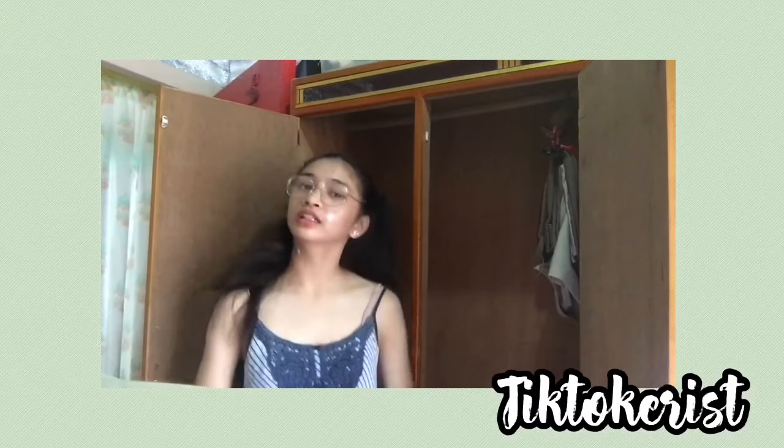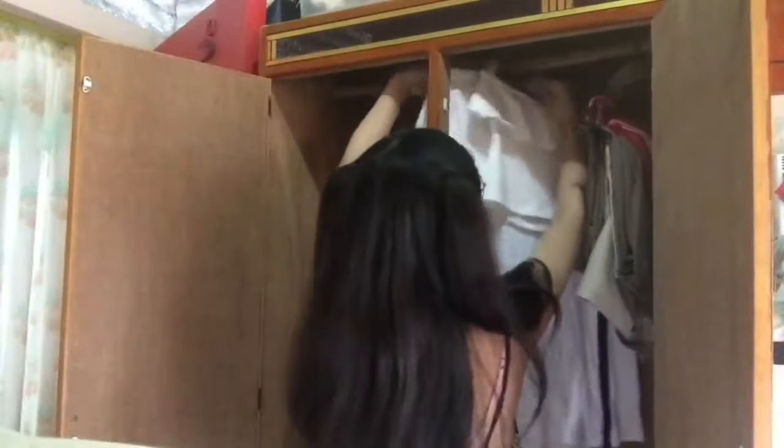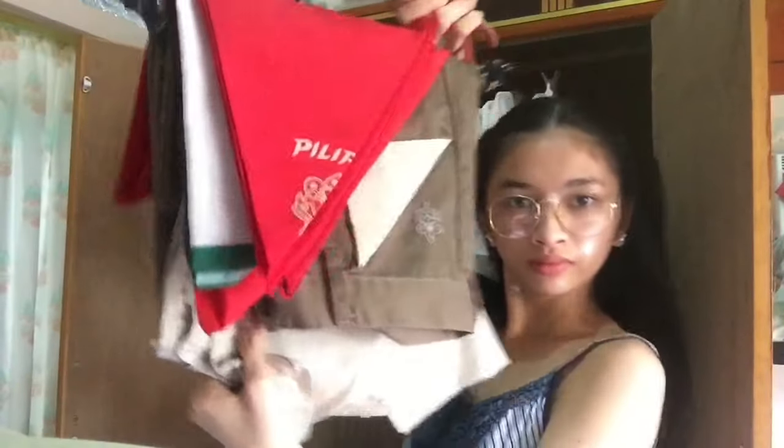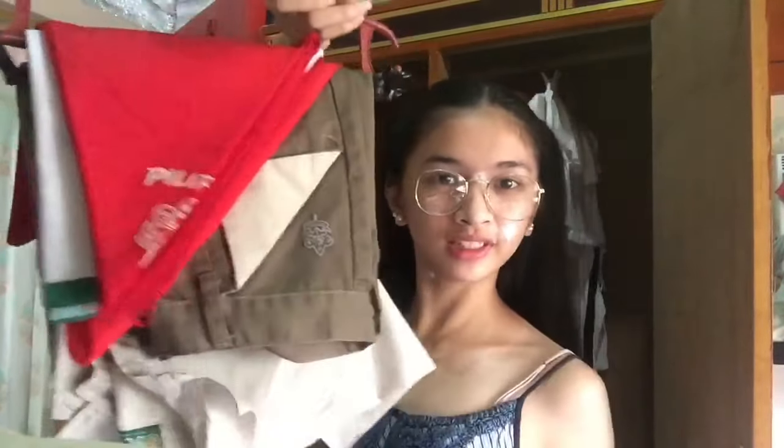I'm going to start my closet now. This is my type A uniform from Boy Scout. I haven't used this for a year now.